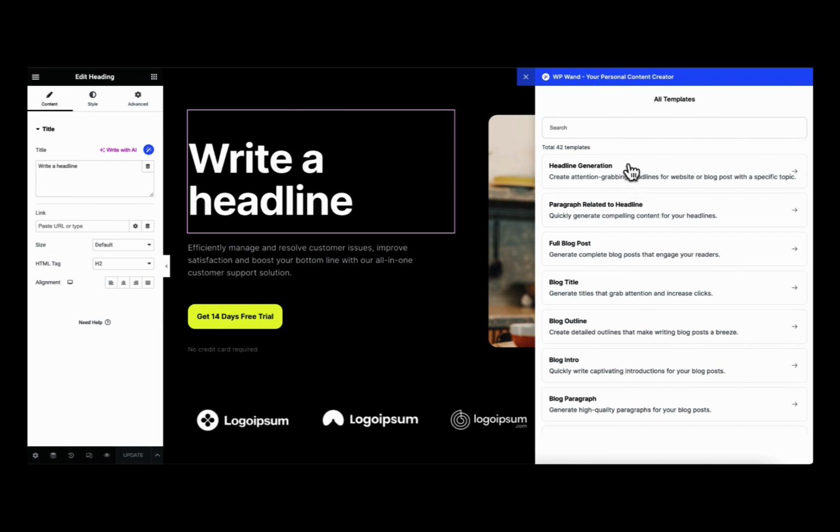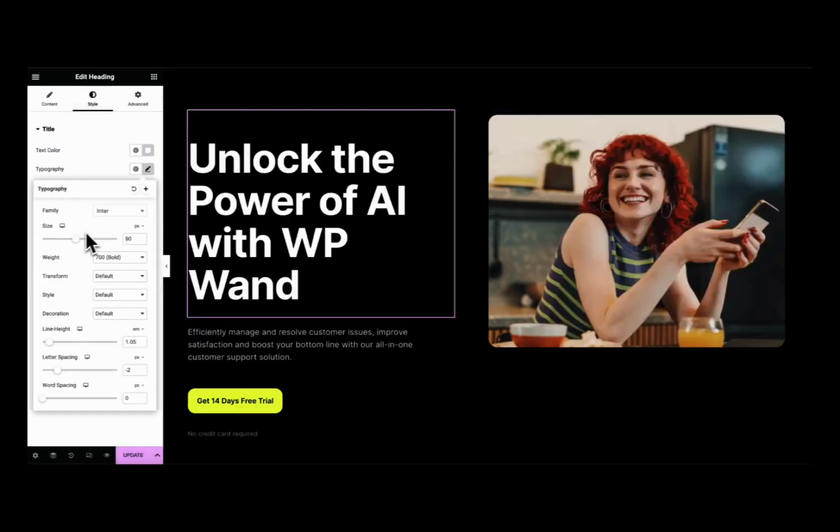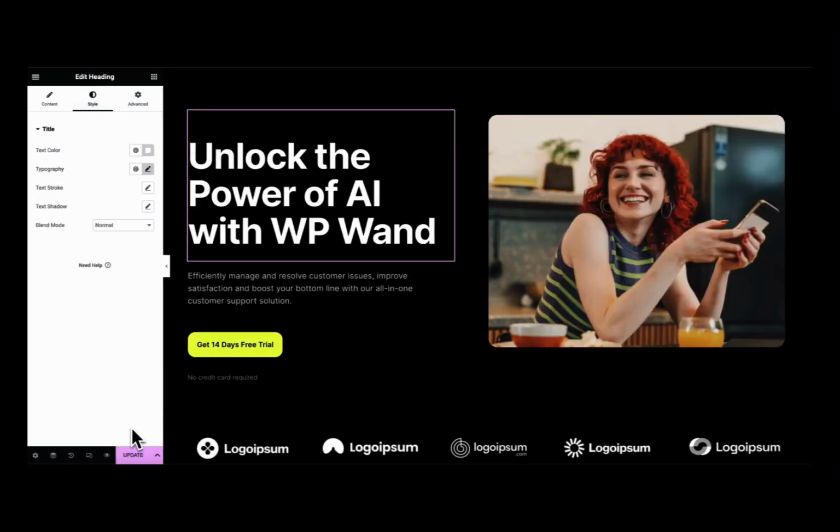WPWand seamlessly integrated with Elementor. It is your personal copywriting assistant while building your website inside Elementor. No more juggling with hundreds of tabs.